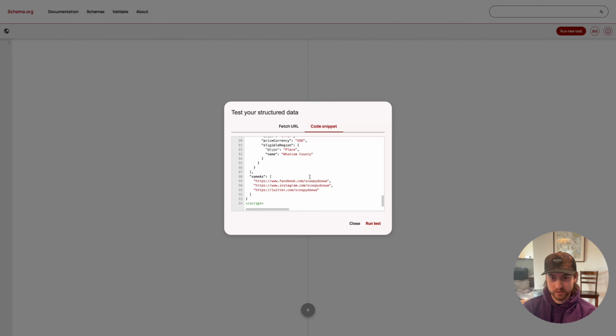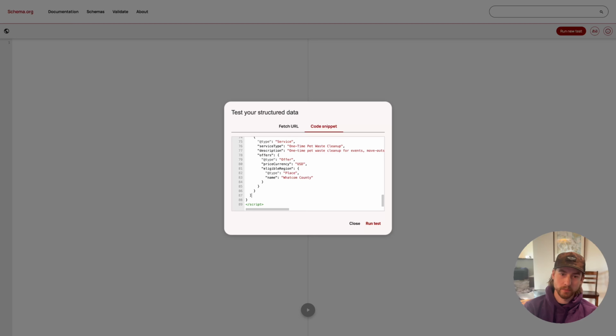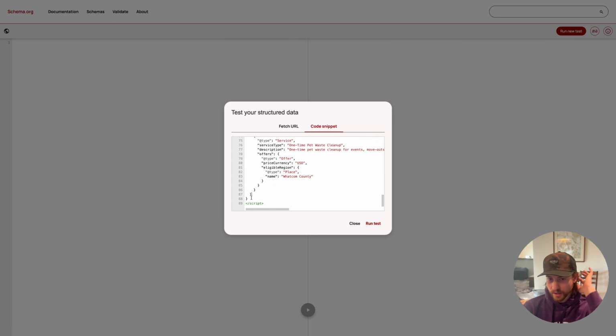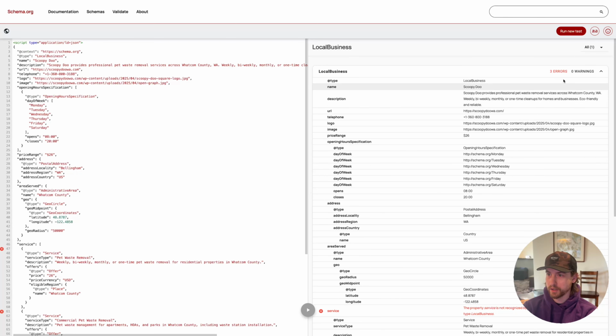So the thing with this JSON code, or this script code, is after this comma, it creates a new entity. So the same as the entity right here, you delete that all the way to this square bracket. And then you also want to delete this comma because there's nothing that comes after that. So this square bracket will end this entity, whatever this is, services. And then the curly bracket closes the entire thing. So we can run the test, see if I did that right.